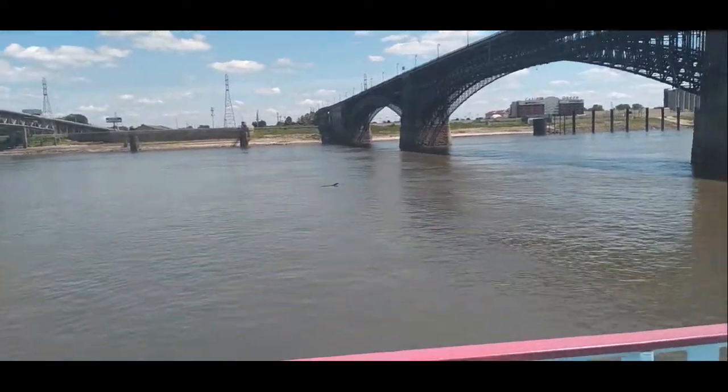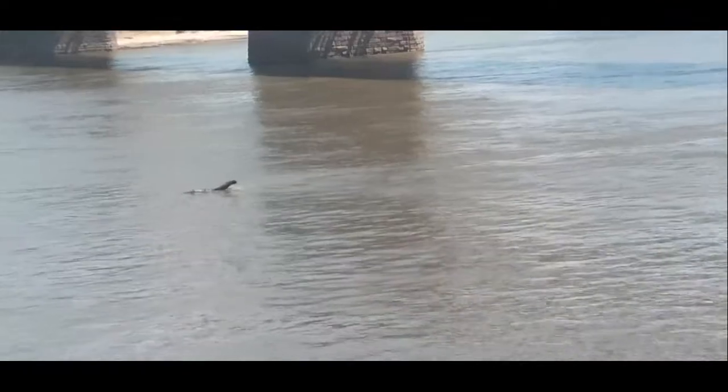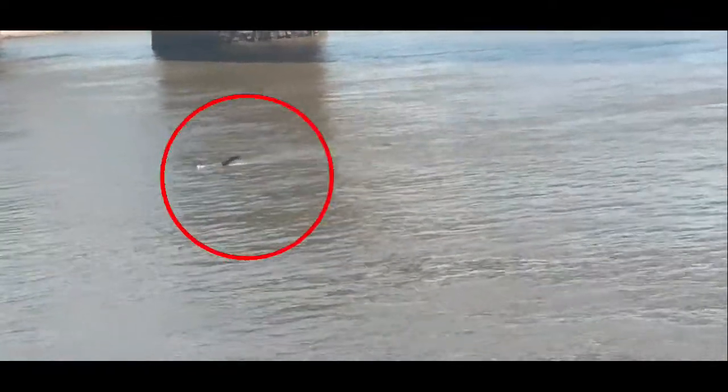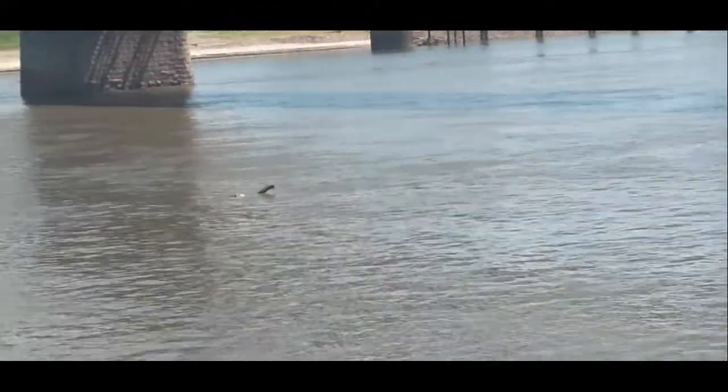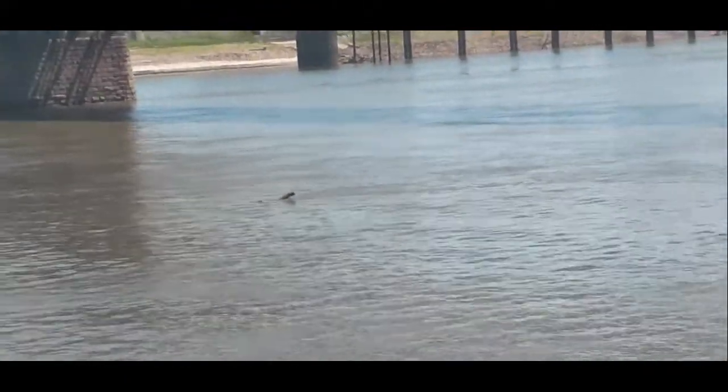Okay, that's the Loch Ness Monster. I just spotted the Loch Ness Monster right there. See it? Oh my goodness, it's the Loch Ness Monster. Oh no. And I thought it was just in Scotland. This guy gets around.